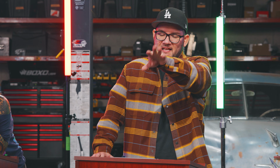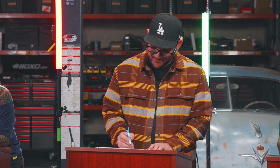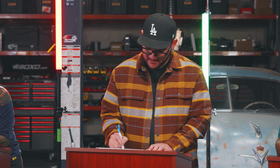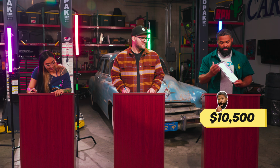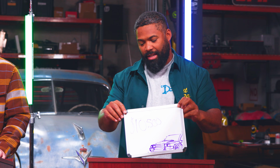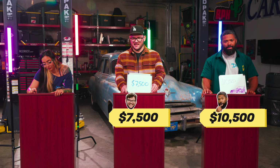You can see next to the air cleaner, that other thing to the right, that is the fluid reservoir for the power steering system. So this thing's original. I'm prepared to be shocked, but I think this is a safe guess. I have no idea. I went with 10.5, mainly because it is 100% original and 100% functional. I said $7,500. Just feels safe.